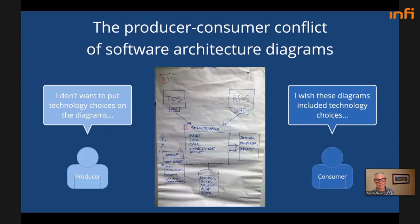One of the interesting things I noticed over the past couple of years is that during iteration 1, teams are very hesitant to put technology choices on their architecture diagrams for a whole bunch of reasons, like those I've just talked about. When the groups swap diagrams, one of the biggest feedback points is, I wish these diagrams had technology choices on them, because then the diagrams would be much easier to understand. So you get this interesting producer-consumer conflict with software architecture diagrams. The people creating them don't want tech choices, the people reading them do.